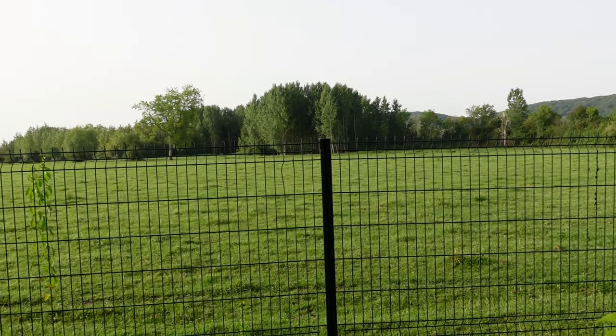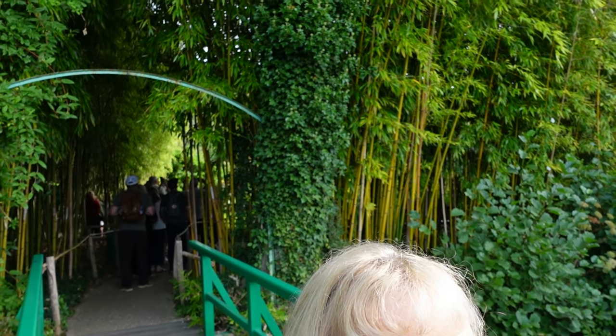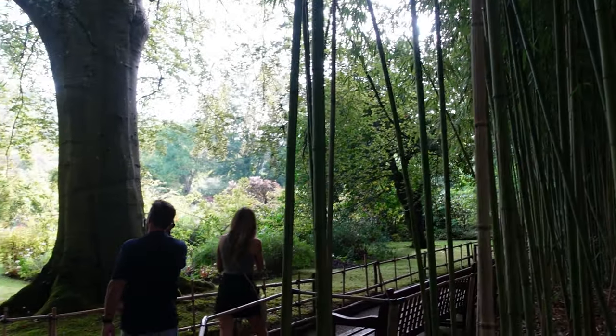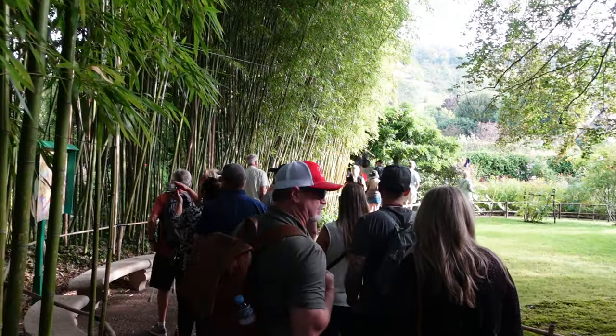One of the pictures she loves is Monet's The Water Lilies, the bridge that goes over the water lily pond. And there's the bridge, and we got to get a picture of her standing on the bridge that Monet actually painted. And this was one of the high points of our visit to France. Now, if you look real close, you can see he's painted bamboo here.